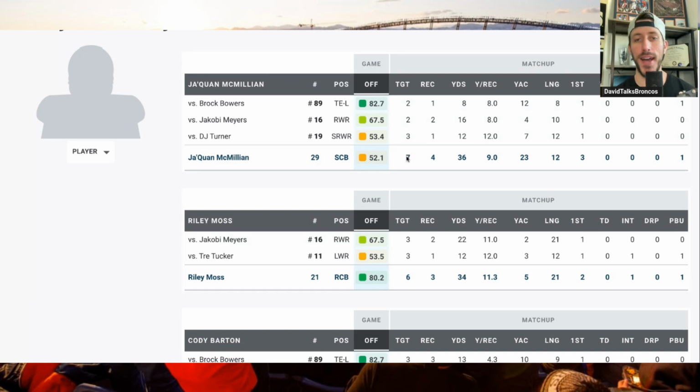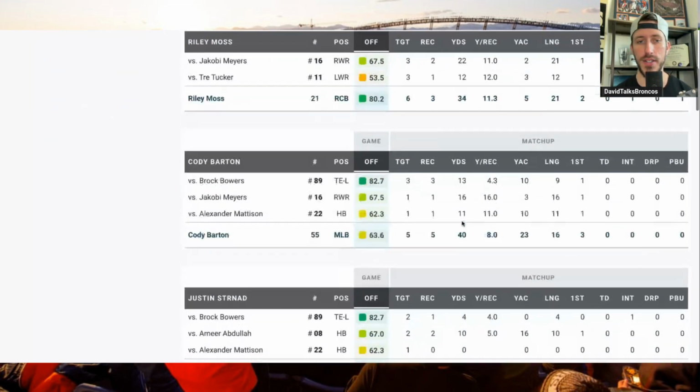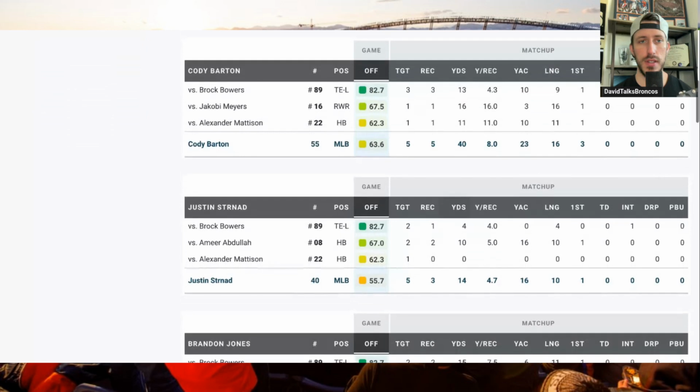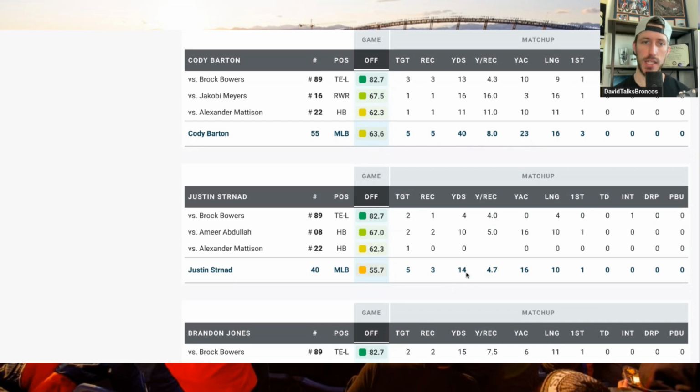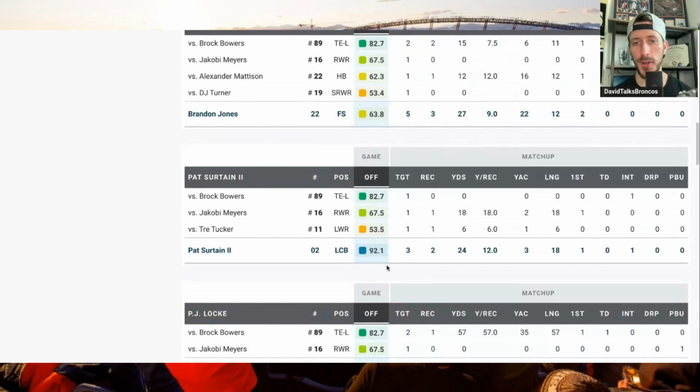I think PFF actually mentioned on their post game today that after the first couple drives and before they put in Aiden O'Connell, those next 7 drives, the Las Vegas Raiders got a total of 22 yards on offense. So, man, we really locked down. Jaquan McMillan allowed 36 yards. Riley Moss allowed 35 yards. Cody Barton 40. Justin Strnad had a great game in coverage statistically. Brandon Jones did okay, but yeah, this is what really matters right here.